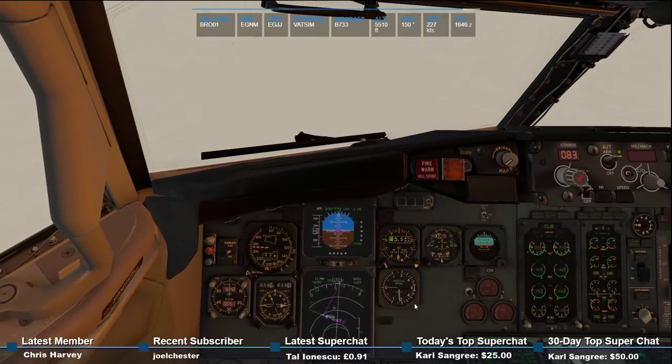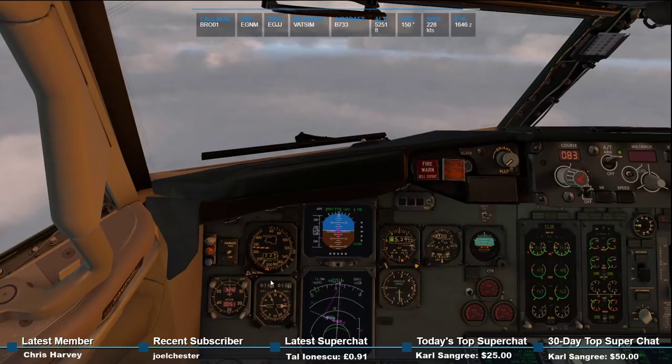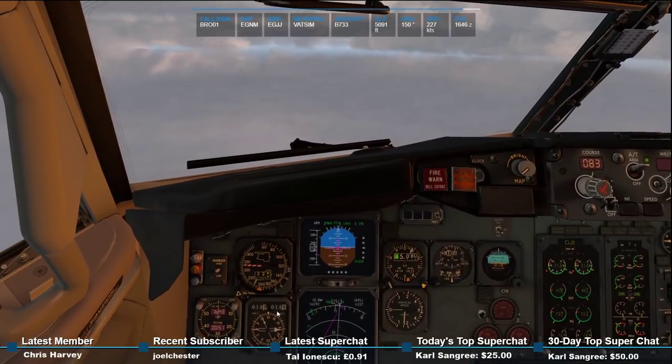I've not really been monitoring it, spending half of my time fiddling with the tuning panel there, so looking good. I'm just going to use speed right there. You can see the speed's still creeping up, and I want to be doing the target speed around 200 knots soon. Got the DME distance counting down now.